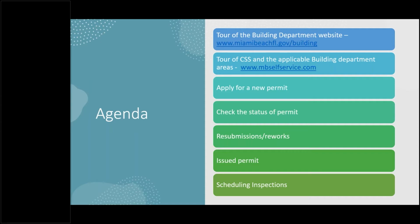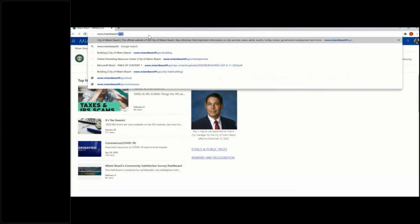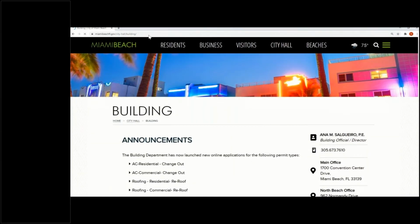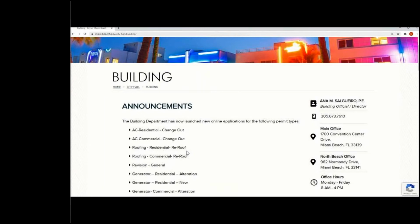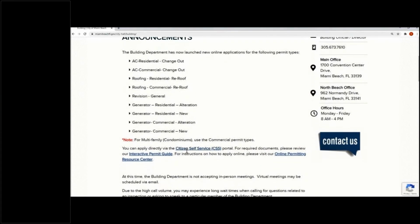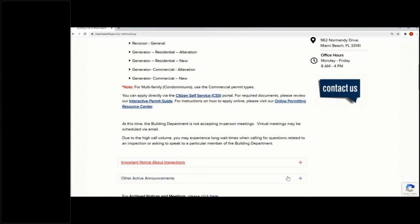So here we go. The building department website is www.miamibeachfl.gov/building. We have talented staff who maintain this page sharp and updated as often as needed. At the top, we post announcements that are important for you to see. And as those announcements get older and we have newer announcements, then the older announcements get collapsed into here. Click the plus sign to expand the collapsed announcements.